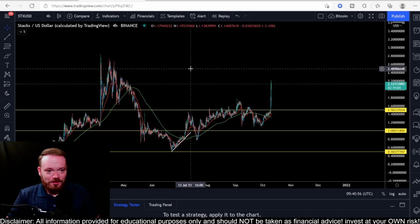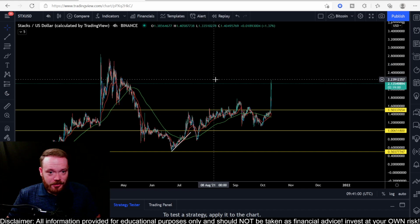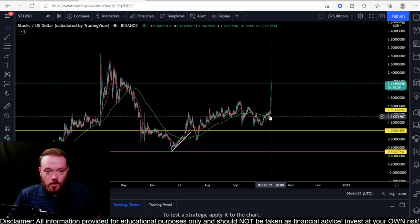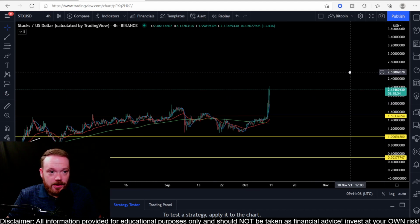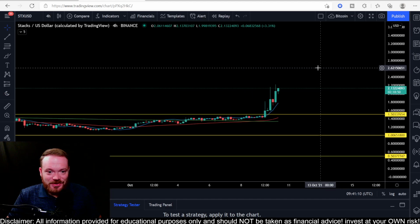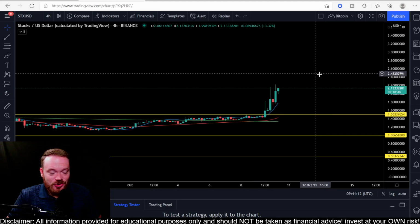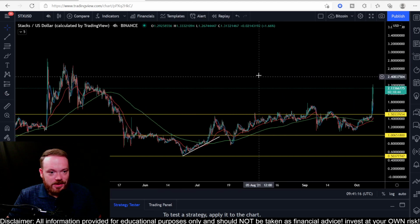Okay, guys, so first of all, Stacks, or STX crypto, has absolutely gone parabolic, just about. I mean, we basically went up in almost a straight line here on the 4-hour chart, guys. So we're going to jump into this and dive into these charts and figure out what we can possibly expect from this coming up next.